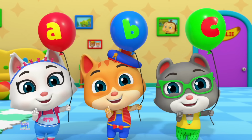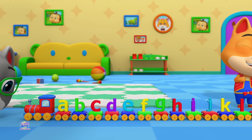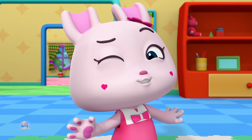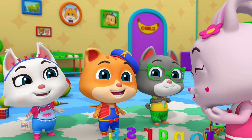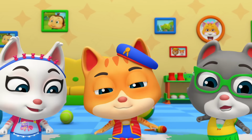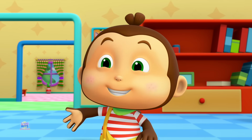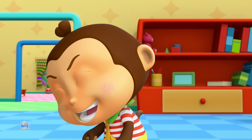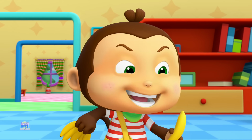ABCs, ABCs. We learned the letters 1, 2, 3. It was easy. Wow, great job. Gold stars for all the kitties. Hey, gold stars are nice, but bananas are even nicer.